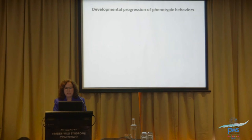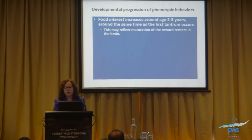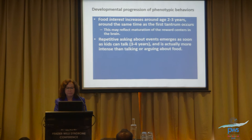So there is a developmental progression of the phenotypic behaviors. And in my opinion, as a psychiatrist working with the brain every day, I believe that this is related to maturation of the brain. I think that food interest increases around 2 to 3 years, around the same time as the first tantrum, and this reflects maturation of the reward centers in the brain. This is food interest, that's the reward. It's not the actual increase in eating.